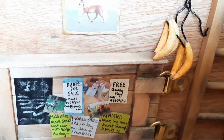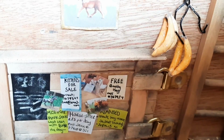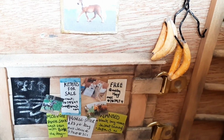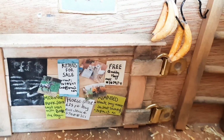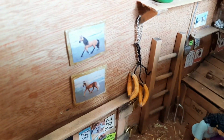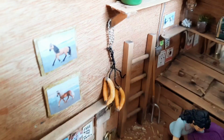So there's loads of posters all over it. We have a couple of little pictures just floating around. We also have some signs saying, I think there's a kittens for sale one, there's free hay, and then there's a couple of wanted posters, and also an advert for a horse sitter. It's quite cute. I really love that bit. And above it, out of focus, we have 2 pictures, one of Maui, one of Tiger Lily at the beach, and they really go together as a set. I love those.